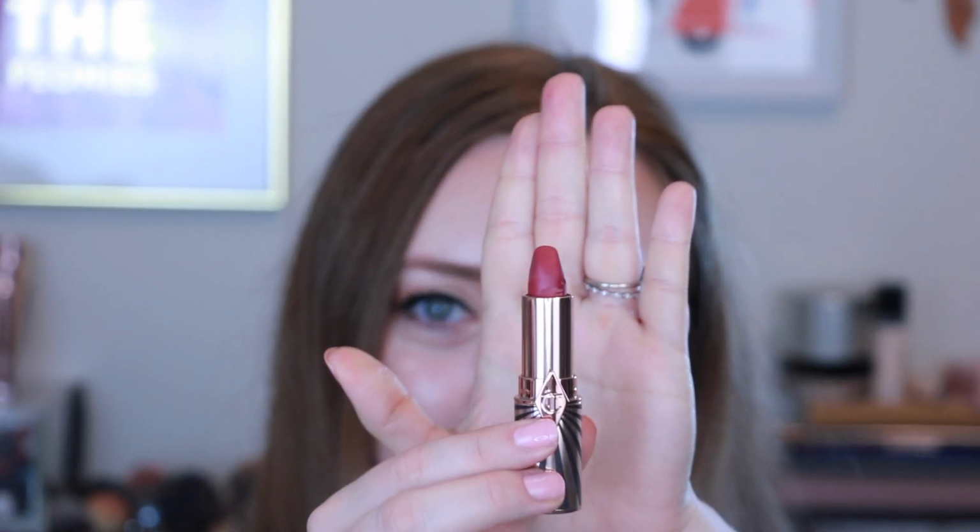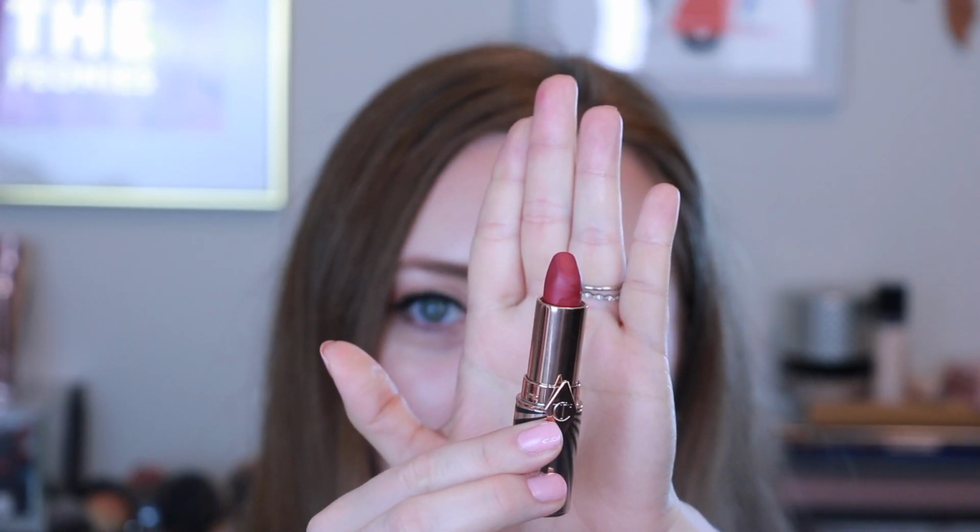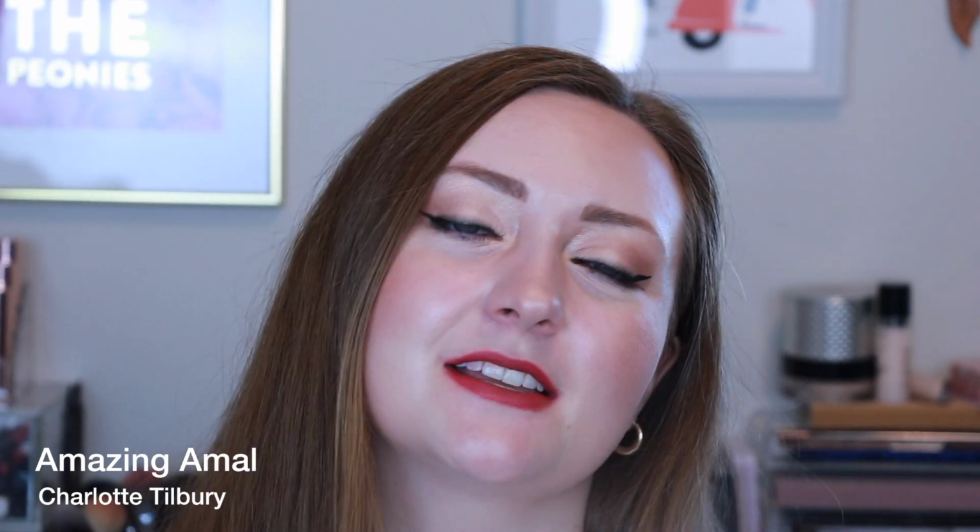And the last category of lipsticks is berry. So I'm going to start off with Charlotte Tilbury's amazing Amal. And I love this one because even though it is a bold berry shade, it's still a little bit muted. It's somewhere between a really deep nude and a bold berry. I think it's so pretty, and I always get so many compliments when I wear this color, and I get so many compliments from you guys, so how could I not?